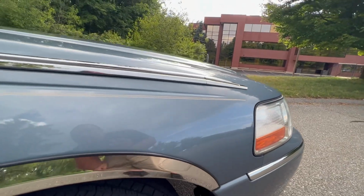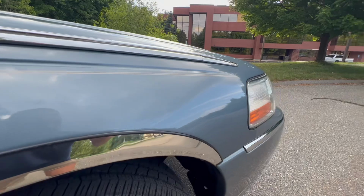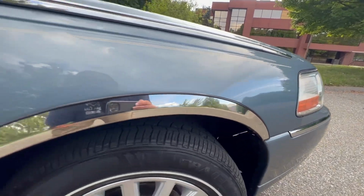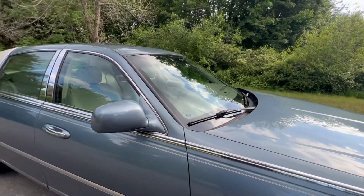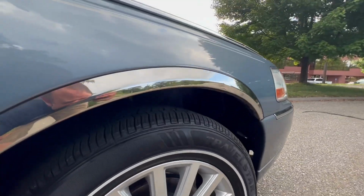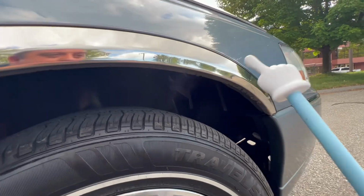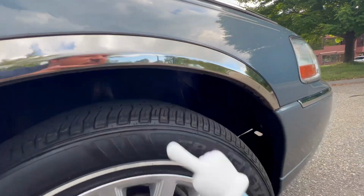Again, that chrome trim coming down the fender there, real neat. And then the pinstripe that matches the interior. That was put on when the car was new. Matches well, and now it matches the top perfectly. At the chrome wheel opening molding, looks like a very minor impression right there.